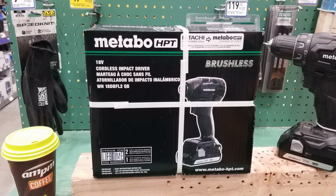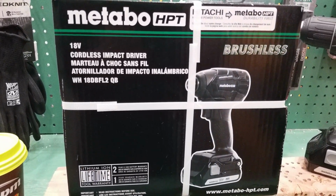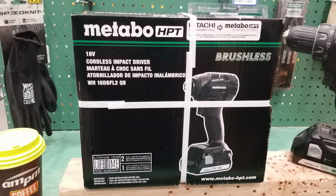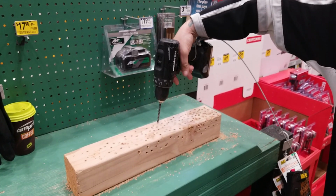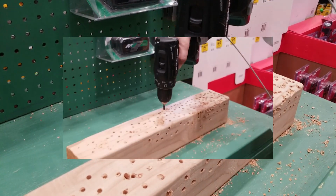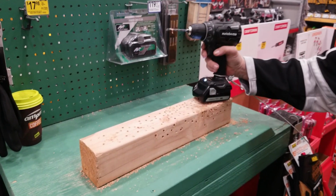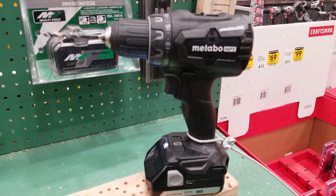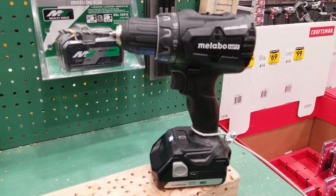Then we went over, we took a look at this Metabo brushless impact driver right here. Metabo makes some very nice tools. And here's a little sample. Watch this. Zoop, all the way down and then back out. Okay, again, that's the Metabo. We just thought we'd demo it because they had it out there on display for us.